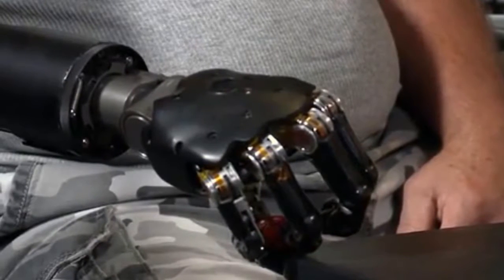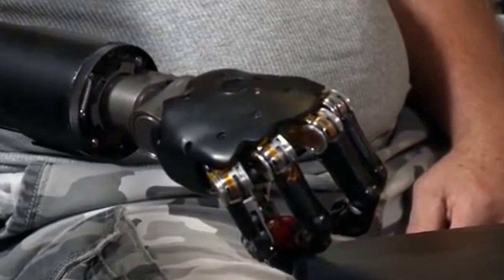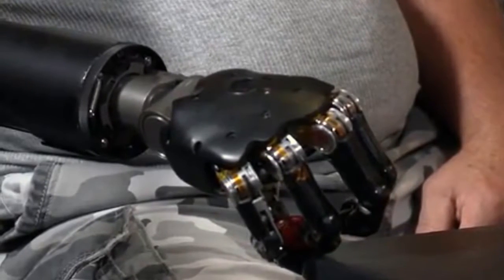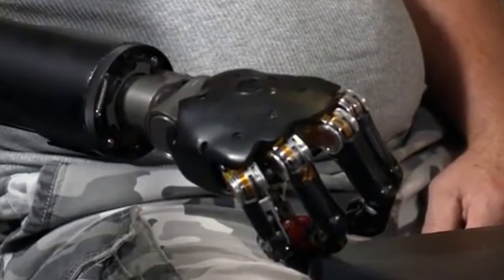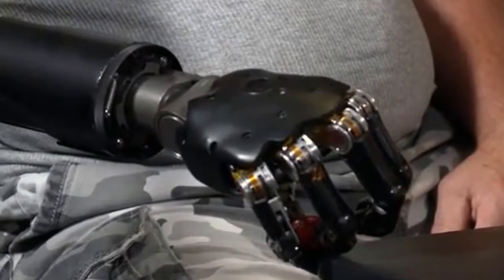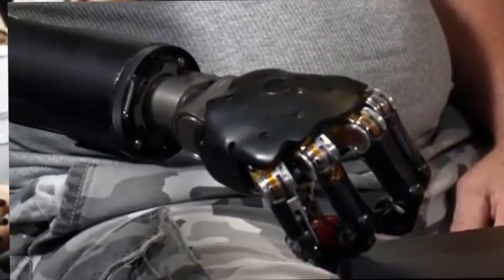With osseointegration, a procedure that fixes a titanium implant into the marrow space of bone in the residual limb, researchers were able to overcome the complications that often occur at the socket. An ill-fitting socket can lead to pain, sores, and blisters. This accomplishment has eliminated one of the biggest gaps in prosthetic development, the socket, says Michael McLaughlin, chief engineer in APL's Research and Exploratory Development Department.